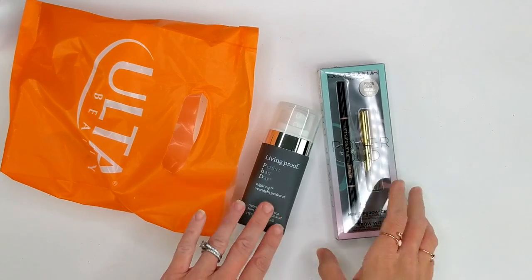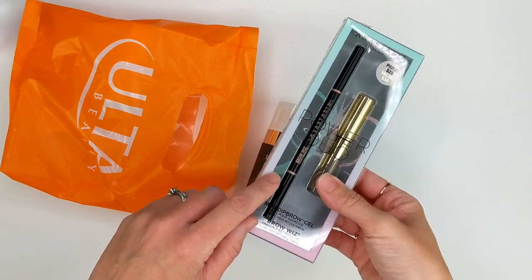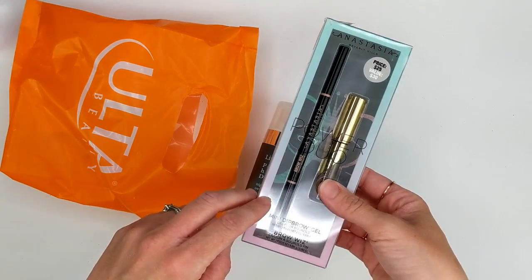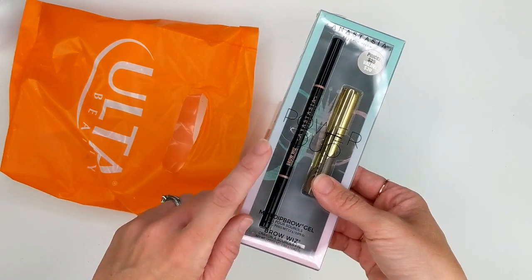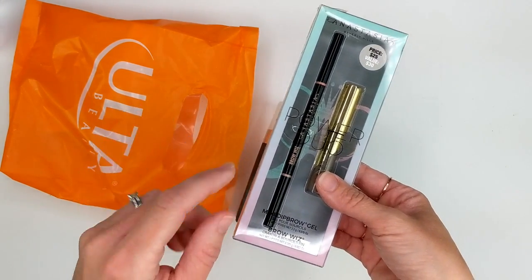Hey guys, it's Saturday. I just got back from Ulta, and I had originally gone to get a new Brow Wiz because I ran out of it on vacation. I had picked up one from Maybelline at the drugstore and I really wasn't too crazy about it. I thought the formula was okay, but the color just wasn't right. So I wanted my Taupe Brow Wiz because I think that's the most perfect color for me, and I had it in my hand.